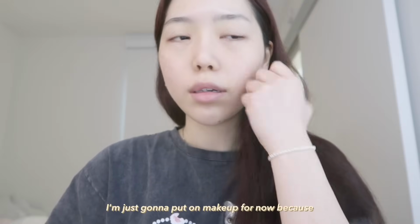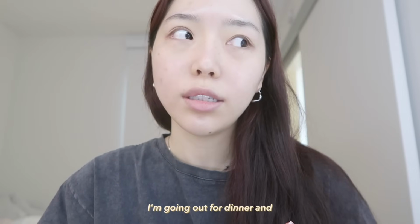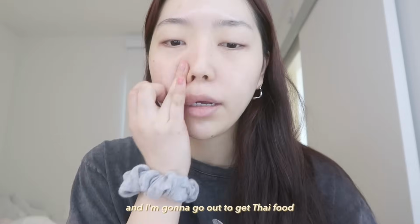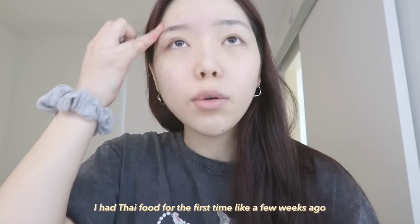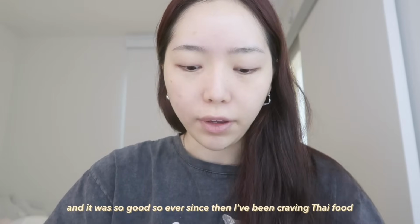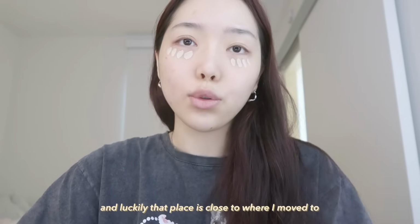I'm just gonna put on makeup for now because I'm going out for dinner, and honestly I don't have to put on makeup, but I just feel so ugly at the moment. And I'm gonna go out to get Thai food. I got Thai food for the first time a few weeks ago, and it was so good. So ever since then I've been craving Thai food, so I'm going back to the same place, and luckily that place is close to where I moved to.